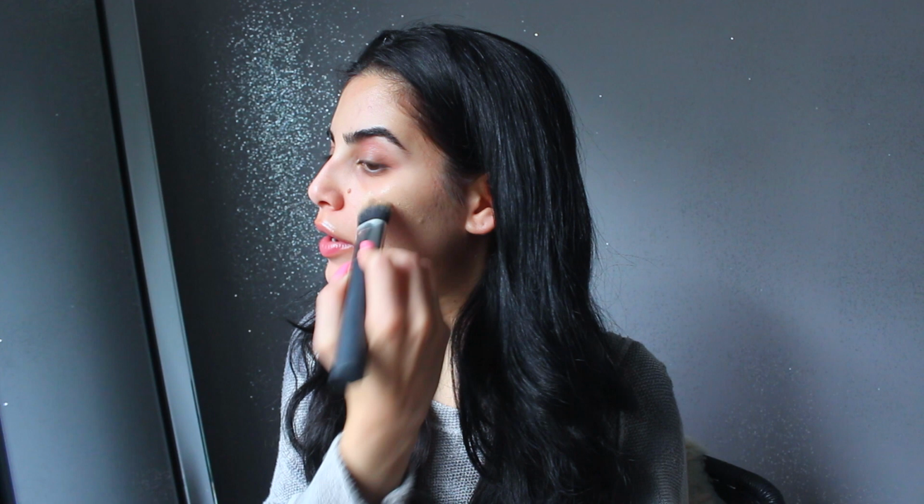Okay, so first things first, I'm gonna be using my not so favorite foundation brush. I like to use a more round one like this, but I'm gonna be using a flat one just because I do have to wash this one. So I have to get my eyebrows done, but I try not to pick at them just because it's bad. I'm just gonna go in with some foundation.